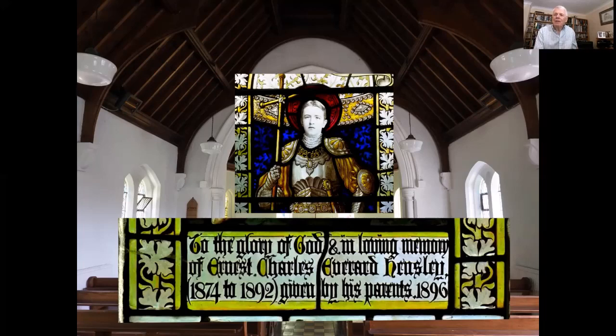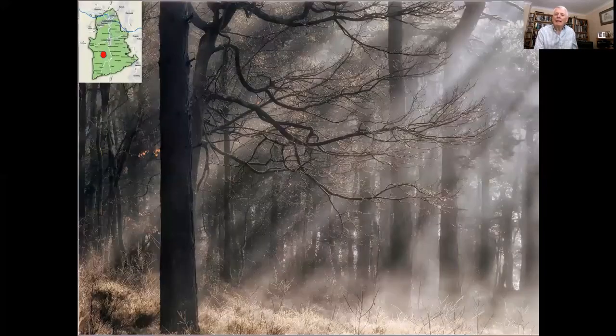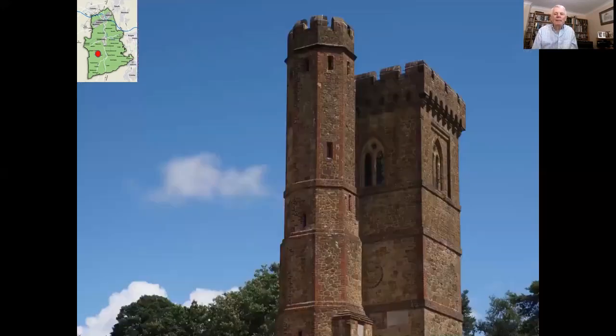If we keep moving further north, we're heading up and we're going to park in a National Trust car park and then head off up through the woods. In this case, we're still in the autumn, and we've got this kind of very misty sunlight that comes down through the trees at that time of year. And the place we're heading for is Leith Hill.